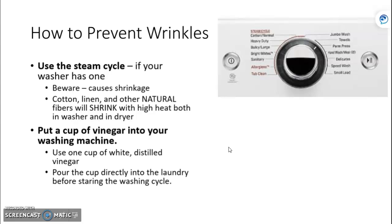Also, there's been some recommendations to use some vinegar in your washing machine, up to a cup of white distilled vinegar when you put it into the laundry directly before starting the wash cycle. There are some concerns though, because vinegar can corrode the rubber gaskets and tubes, so you don't want to use vinegar every time.